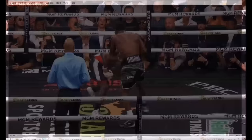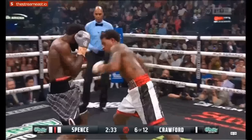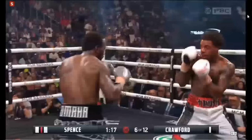Jab, pendulums in, body shot. Now, again, people said that Errol Spence had a really good hook. I just wanted to show this. Jab, pendulums in, blocked. He doesn't move his head. Look at his shoulders. What is he doing with his weight? Jumping up into the air, throwing this shot. Both of his legs completely come off the ground. He doesn't move his head at all. Look at his shoulders. There's just so many technical flaws. People talk about fundamentals. Look at your boy. Okay? Just like I talked about pre-fight, this was a mismatch, guys.